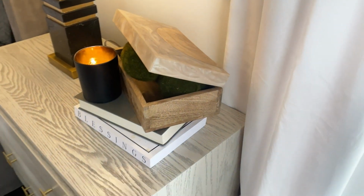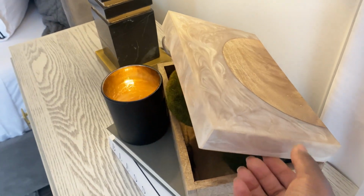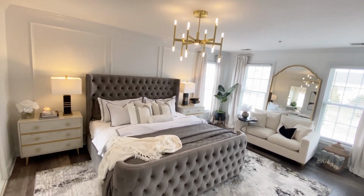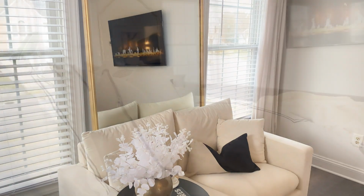And then on this side of the room, I still have the same decor. This box is from TJ Maxx. I also added a throw blanket over my quilt to give off a cozy vibe, and we use that throw blanket when we are in the sitting area over here watching the TV.